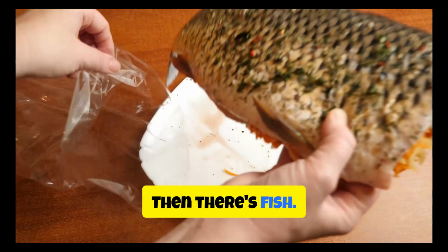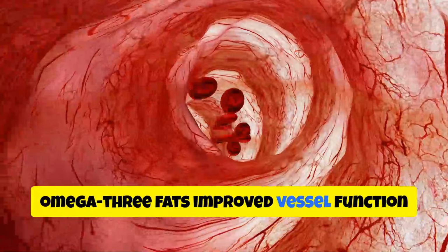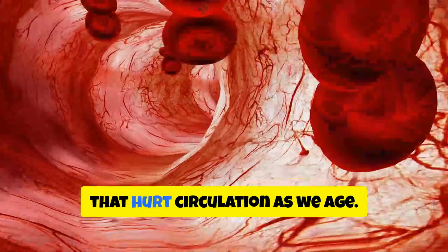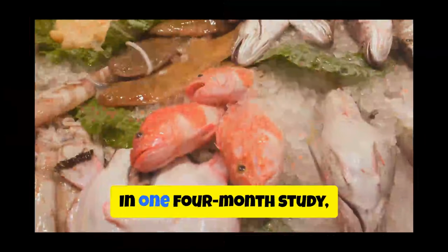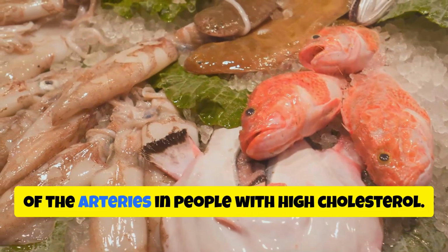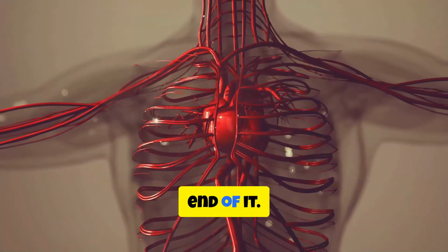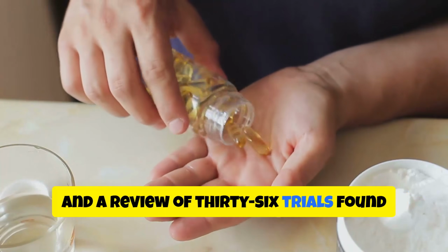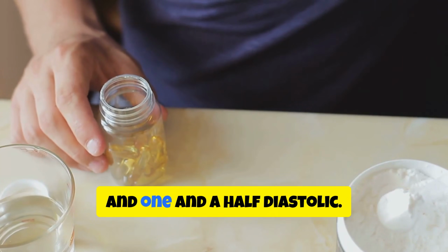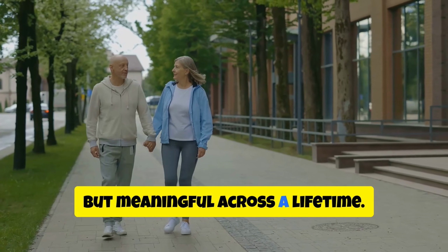Then there's fish. A review of 17 studies found omega-3 fats improved vessel function in 16 of them, in people with the exact risk factors that hurt circulation as we age. In one 4-month study, marine omega-3 improved the flexing of the arteries in people with high cholesterol. Their vessels simply worked better by the end of it. And a review of 36 trials found fish oil lowered blood pressure by about 2 points systolic and 1.5 diastolic. Small on paper, but meaningful across a lifetime.